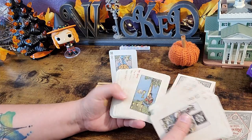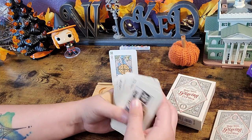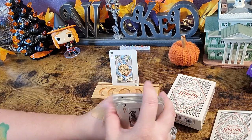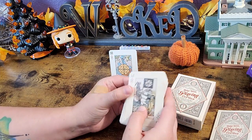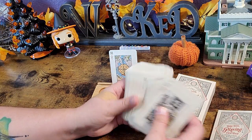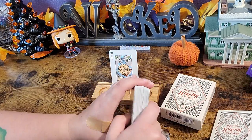So the options here are really endless when you use them this way, and you can make the argument that you can use any tarot deck this way, and that's true too. But for the sake of argument here, the way that this is set up and the borders and the numbers and the symbols here, I really do think it's great. I like it. It shuffles fine. I like the size. And what a great gift.